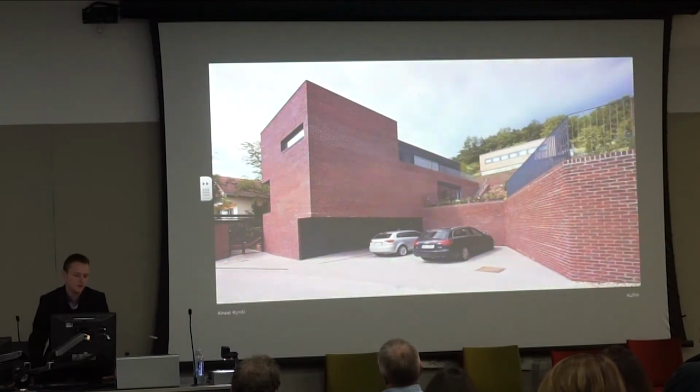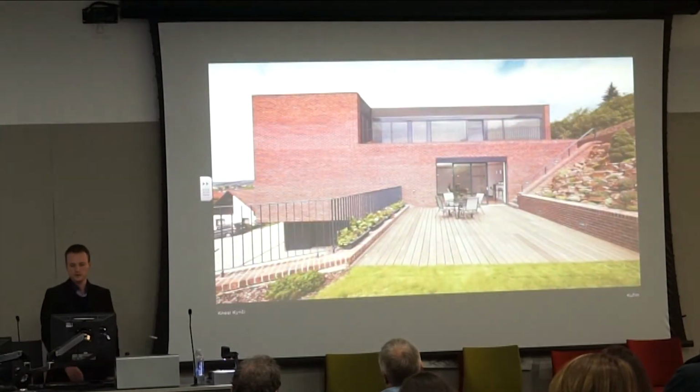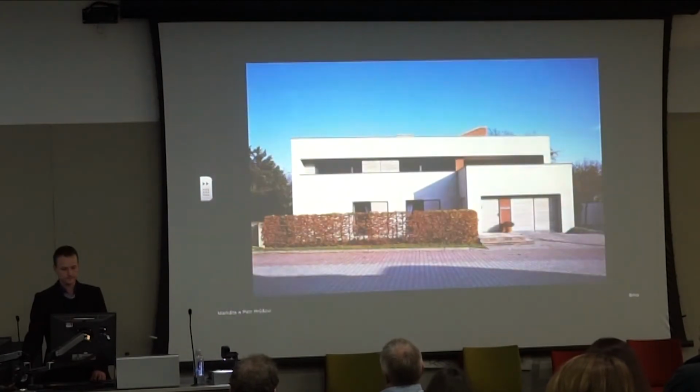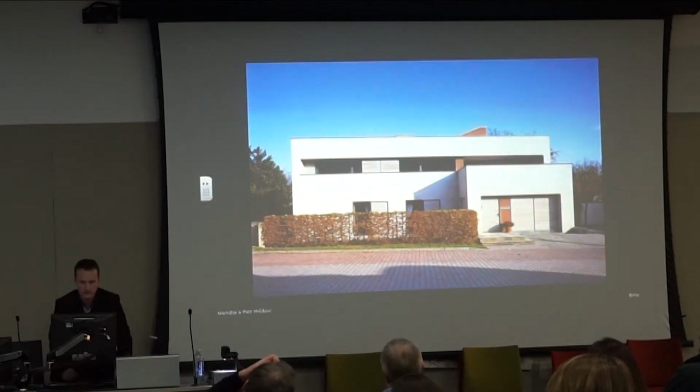Again, a villa in Brno. You can see a little bit of connection to the architecture of the 30s too, but I think it's closer to the handiwork of David Chipperfield. Very close. Another professor from the university in Brno.